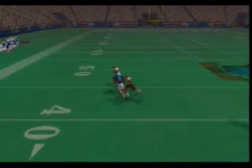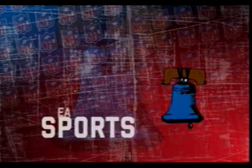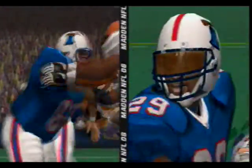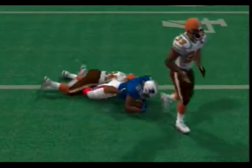Gets the pass off. Haynes comes up to make the play at the 45. Brings it in for a big game. Almost every wide receiver gets better at running routes as they get older, and this guy's no exception.